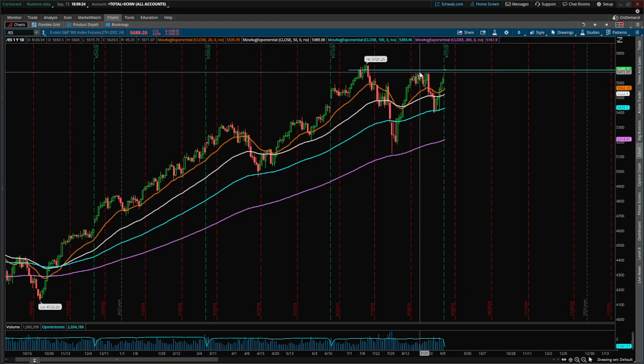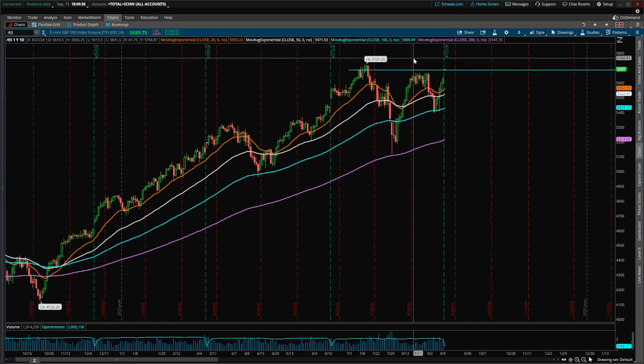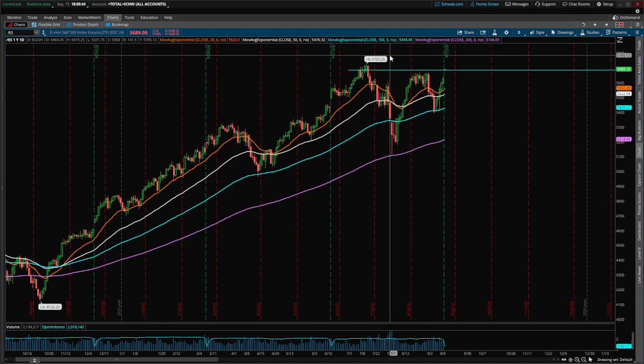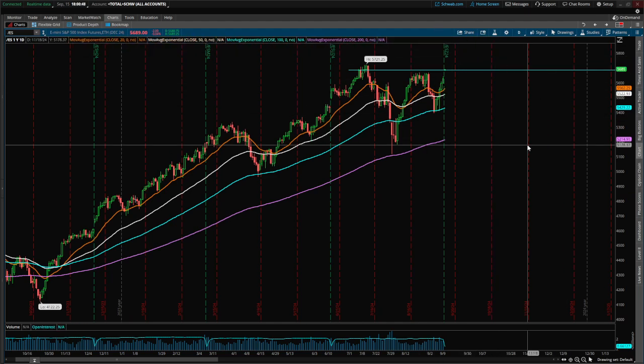So long as 5670 holds as support, we have probability to head up towards 5700, 5720, 5740. 5750 is going to be your middle ground. If ES can manage to get above 5750, you will see 5760, 5780, up to 5800. 5800 can become a very reasonable target now.